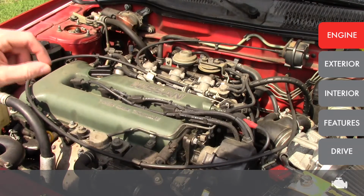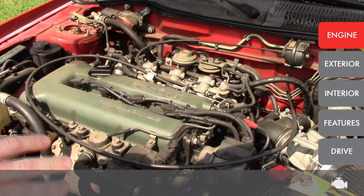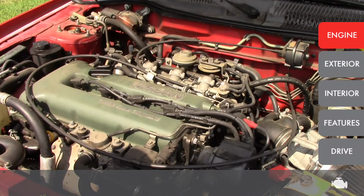One thing interesting about this Nissan Sentra SER, it's a 2.0 liter engine. That's absurd for this particular vehicle. The performance and the function of this vehicle does not need a 2.0 liter engine. That's more than enough. It's kind of like signing up Mike Tyson for a recreational league boxing tournament. It's just unfair.